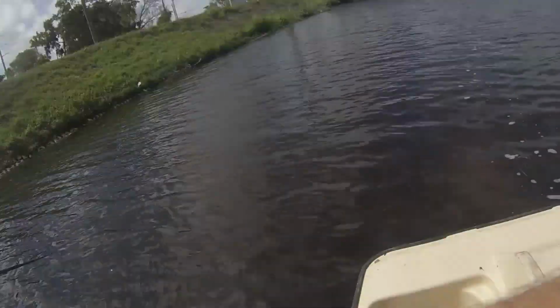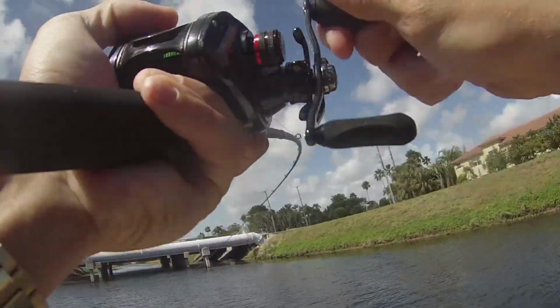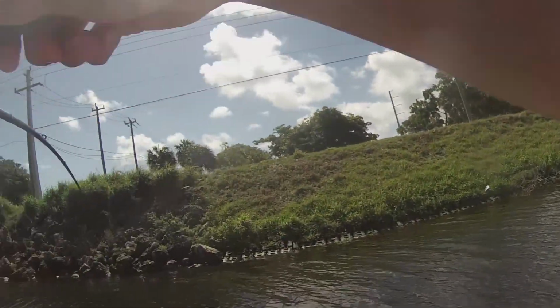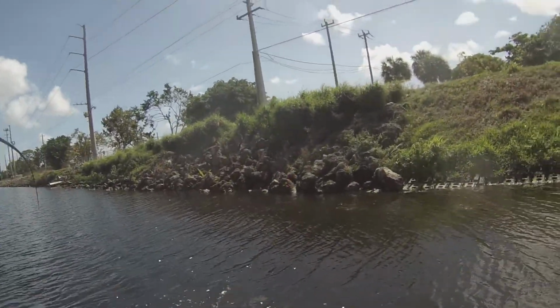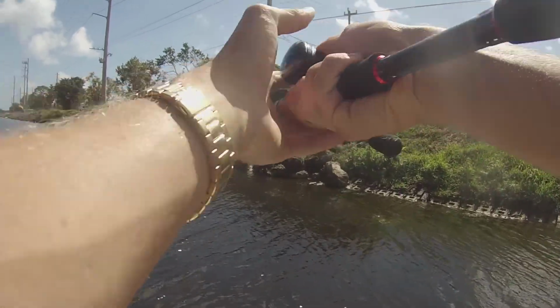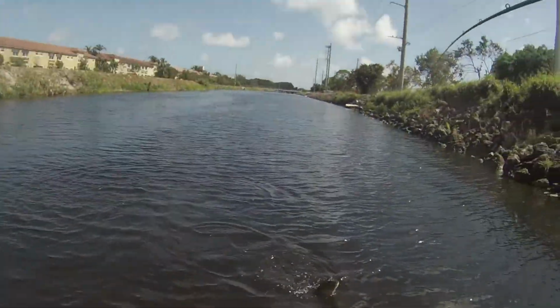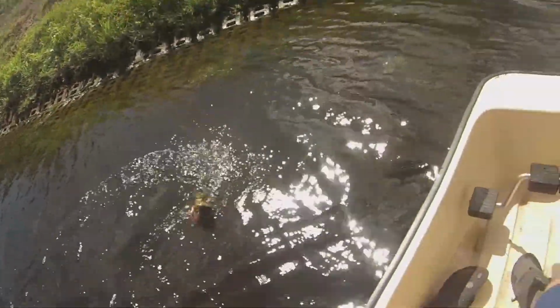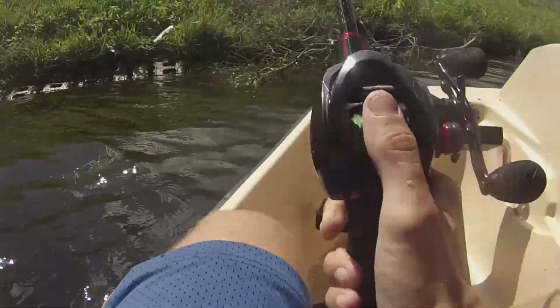Ooh, got one, guys. That's a big one. Oh, it's a big one, guys. It's a monster. Oh, it's just a peacock. They fight really hard. Okay. On the shad. First peacock today.